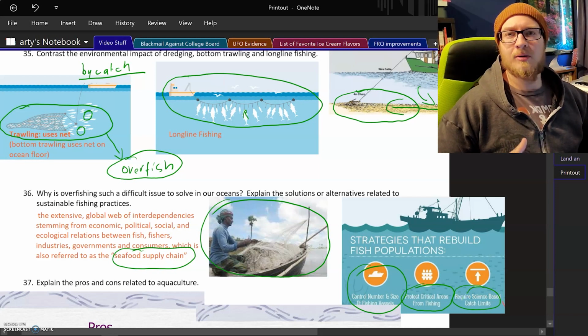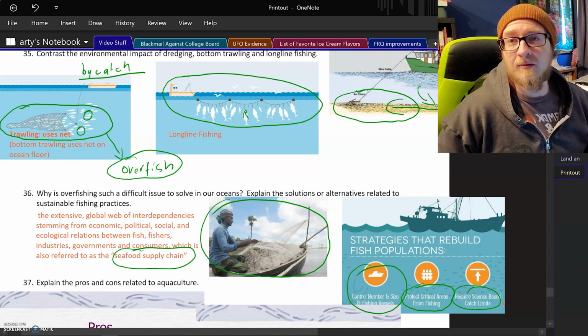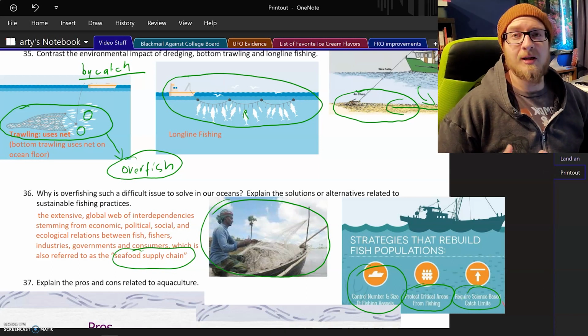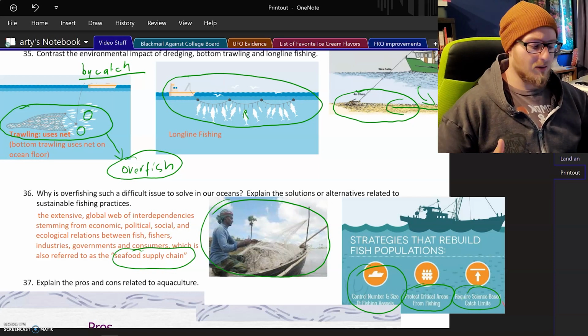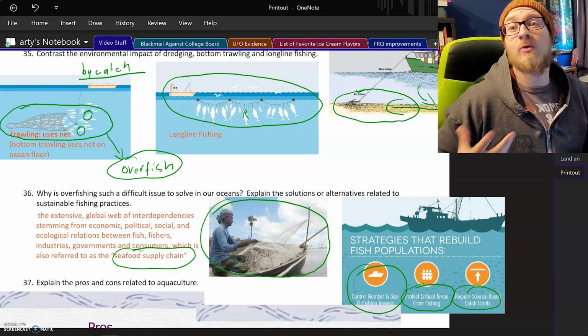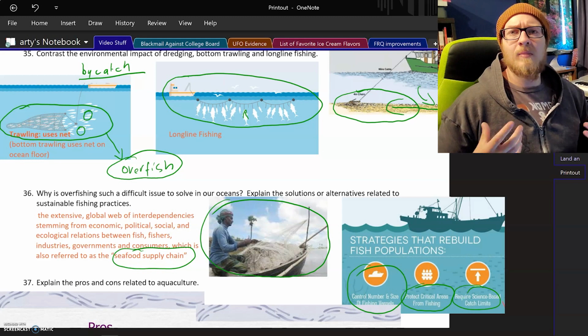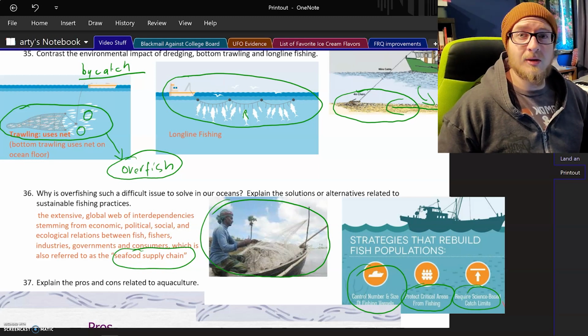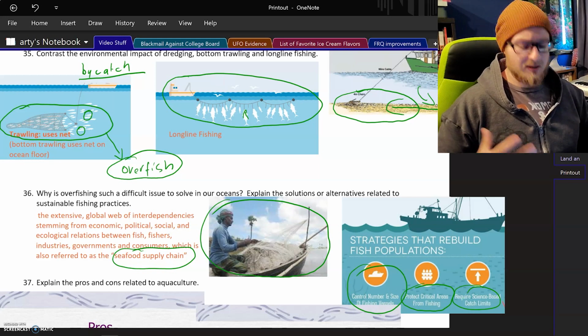Make sure that whether you're just a hobby fisherman or an industrial fishing company, you're not running into a tragedy of the commons issue, right? Make sure that whatever every single company or entity that is fishing is doing actually ends up being sustainable.